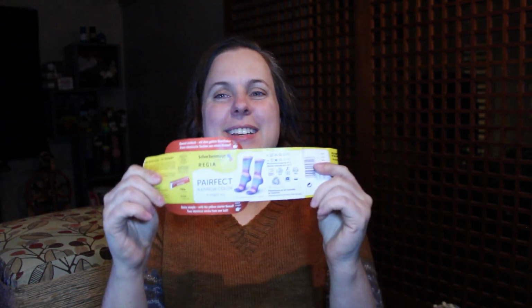Most of you probably know this. I only saw this particular sock yarn when I was traveling in Germany. In the US, I hadn't seen it around, but I'm sure it is around and available. But this type of yarn is designed so that you can knit a perfect pair of matching socks.